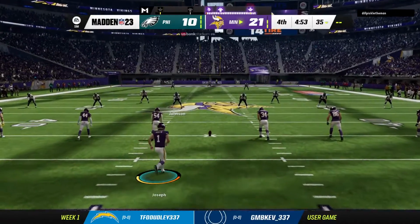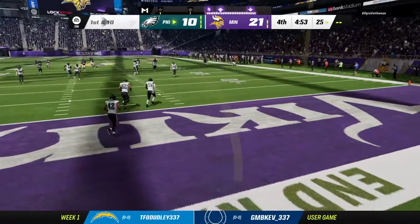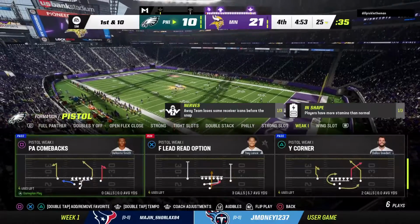Now Joseph tees it up to kick off following the touchdown. And that one will bounce out of the back of the end zone, so we will start here at the 25.